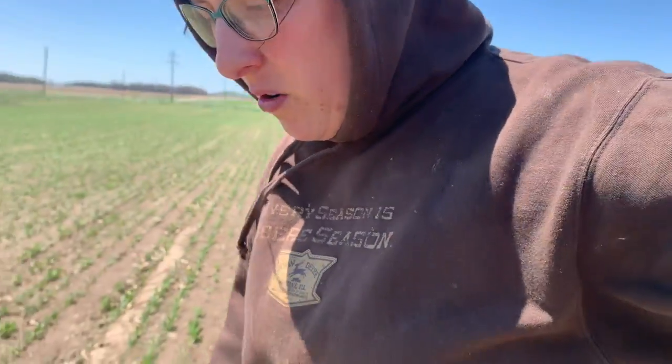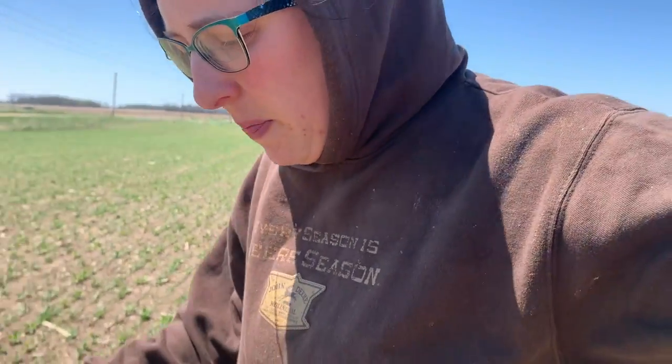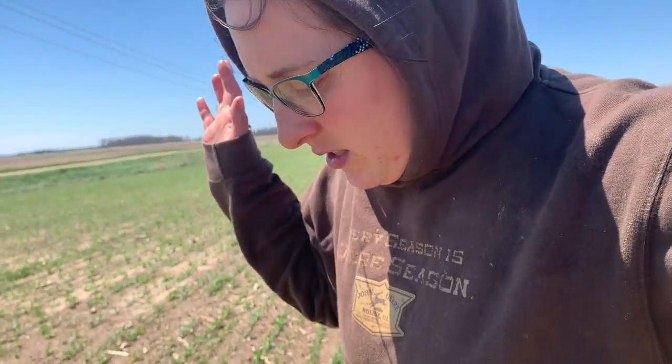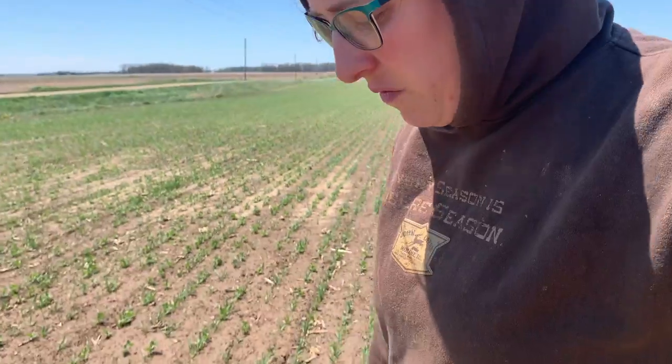The nice thing about grass and alfalfa is cold doesn't tend to perturb them as much usually. Once they wake up out of dormancy, they tend to be a little hardier, especially early in the spring. So that is our hayfield update.